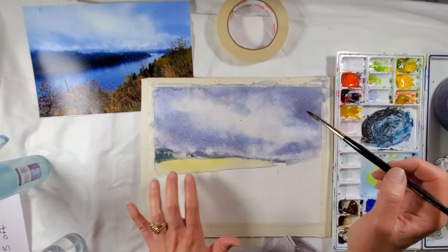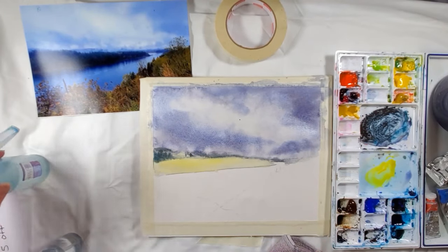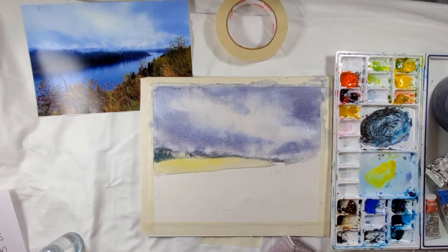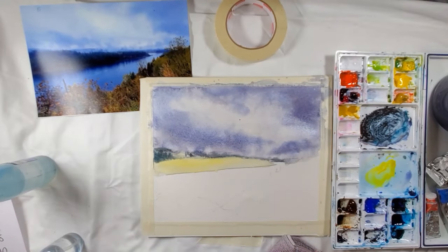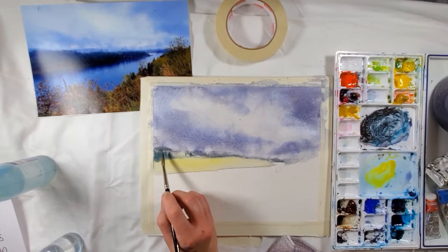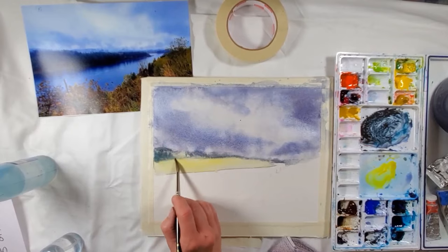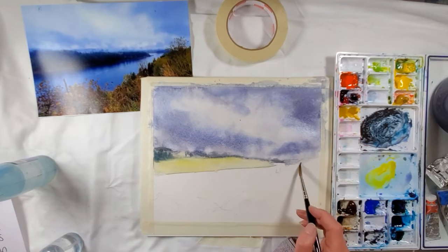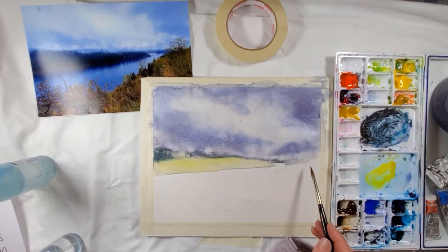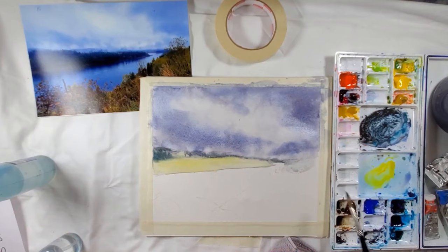I'm going to let that dry up here a little bit more. I still want to bloom over there. Maybe I'll spritz this on that side. Get a couple blooms happening. So I can tell it's too wet because it starts to spread too far. I'm softening the bottoms of this into this area here.